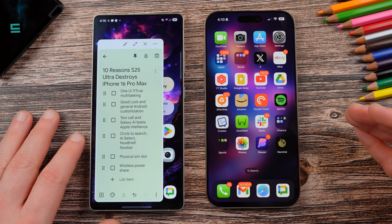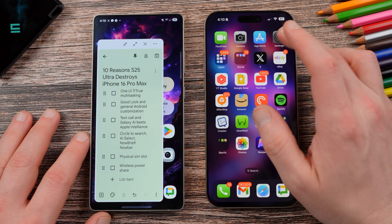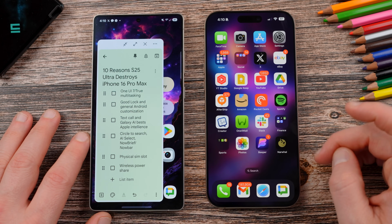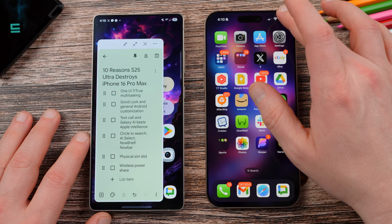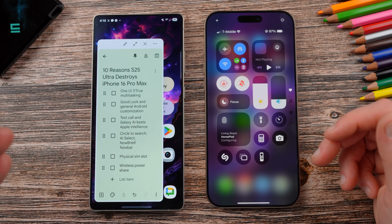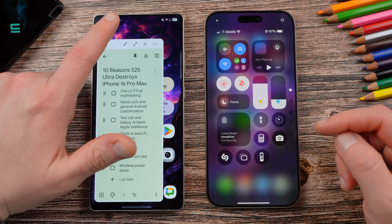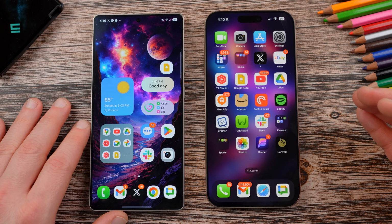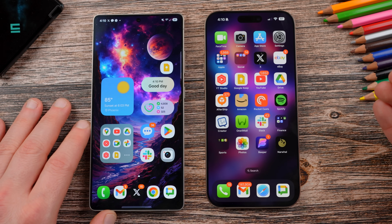Next, let's talk about software. Now, iOS 18, they did make some nice changes in iOS 18. You do have the ability now to set custom icon packs. You have some ability to change things a little bit with your toggles over in the quick panel. But OneUI 7 is truly next level and still has multitasking that Apple can't even hope to match, because the iPhone still has no multitasking at all.